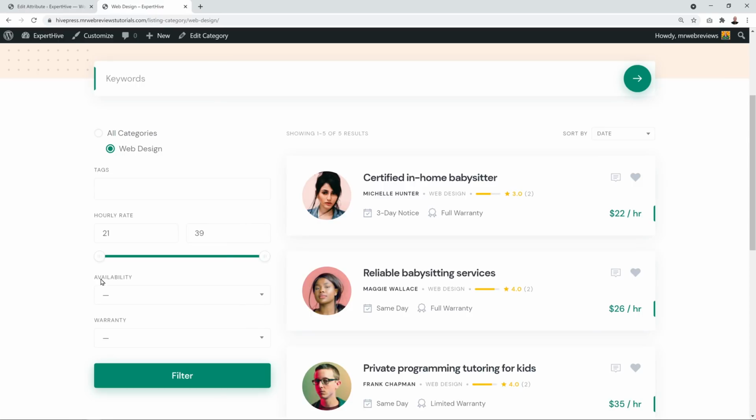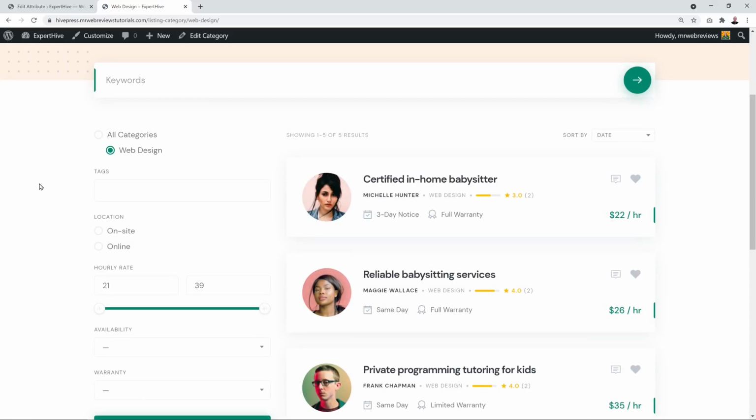So as you can see, this is what it used to look like. So if we refresh, we should normally see the location. And as you can see here, right here on the side, we have it. So we have the choice between on-site or online. So if you were to take this, it would only show online. And if you were to take this one, it's only on-site jobs.